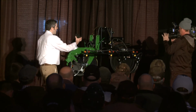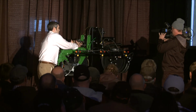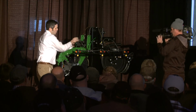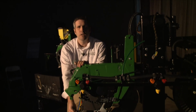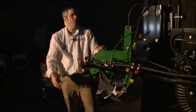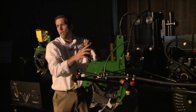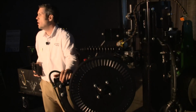So we're going to start out with the vApply HD module installed on the planter here, and we're going to be running it through FurrowJet. We're going to be running 8 gallons an acre at, say, 5.5 miles an hour. Now we're going to finish the planter pass, and we're going to put the planter into the shed. And we're going to take this module, and we're going to move it to the side dress bar.